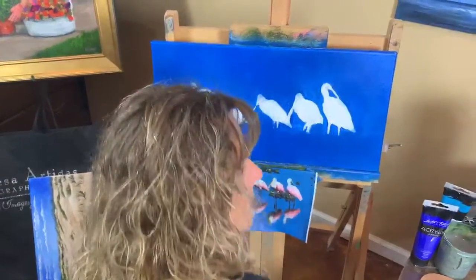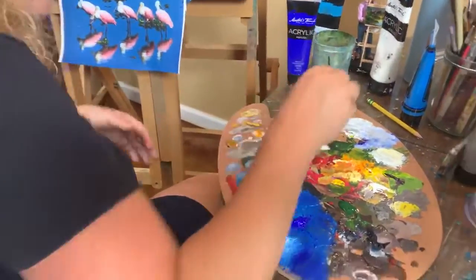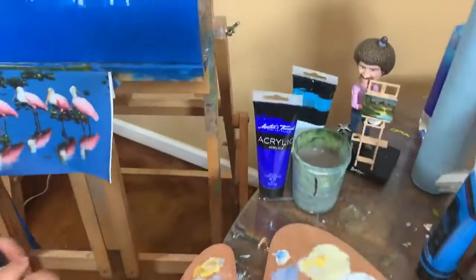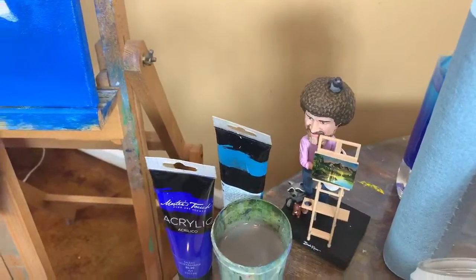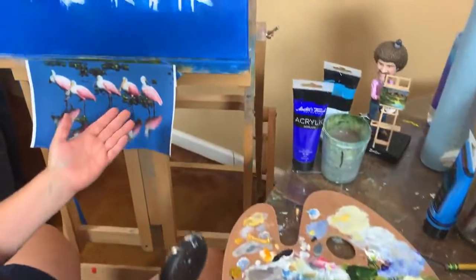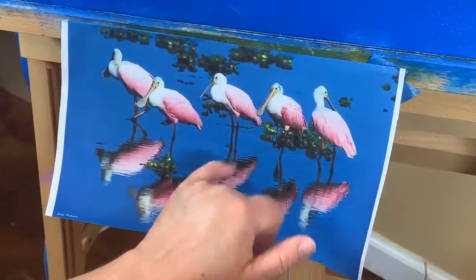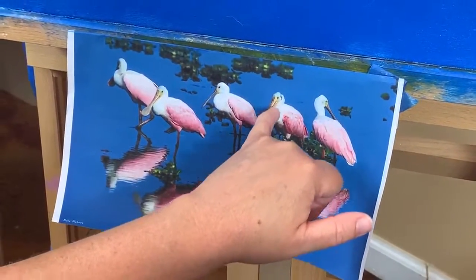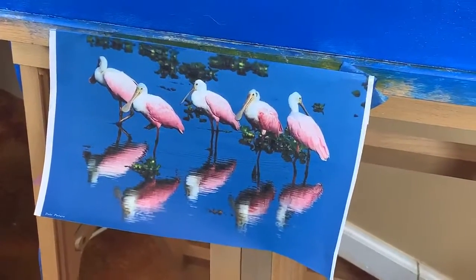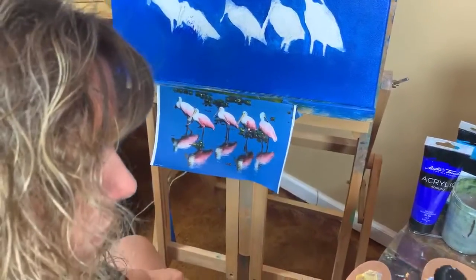So what I'm going to do is, I was painting something else today, and I had to clean my palette a little bit, so this is a really messy palette. Bob Ross. There he is. So the flamingos are basically pink. Sorry, they're not flamingos. Spoonbills are pink and white, and their bills have a little bit of a rusted yellow and brown. Their legs have a different color too. So I'm going to concentrate on the pink and the white area today.